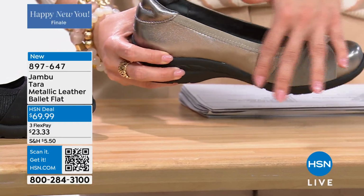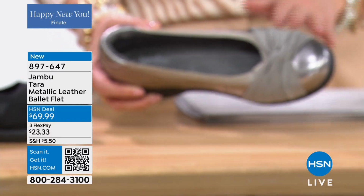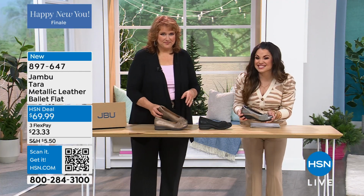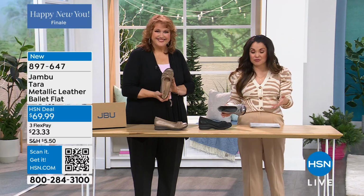Rubber bottom, beautiful metallic leather on this. I love this kind of twisted detail on the front. And these come in wide width and half sizes. A rare sight to see for a ballet flat, honestly.